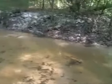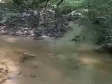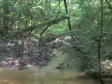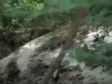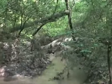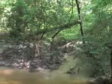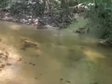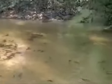Trying to get over that marker over there. Let's see, where's it at? And then once we're there, it looks like it turns to the left and maybe back out of the water. We shall see. Alrighty. Here we go.